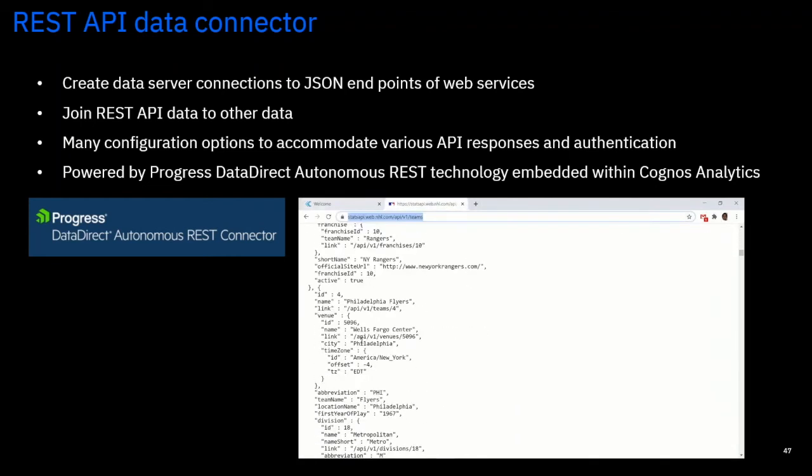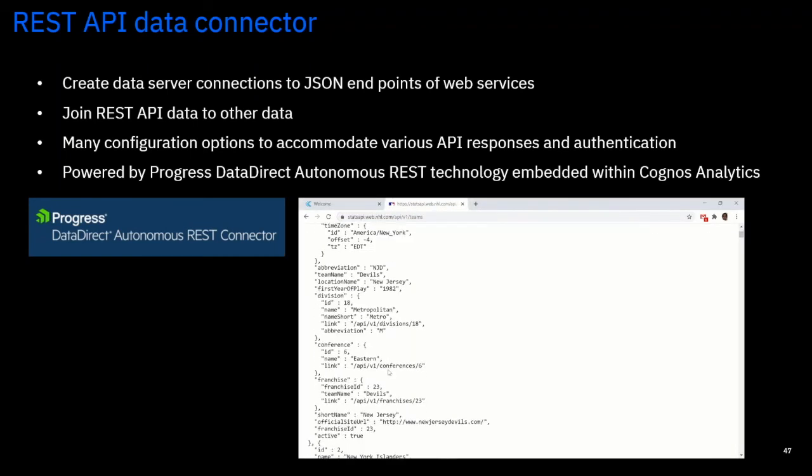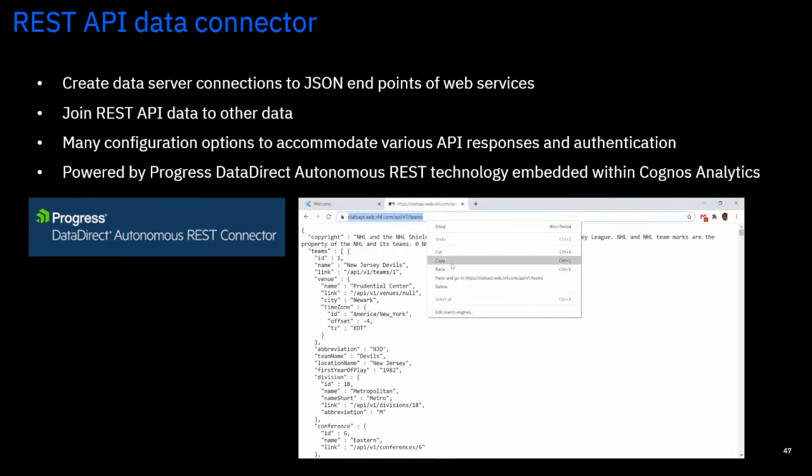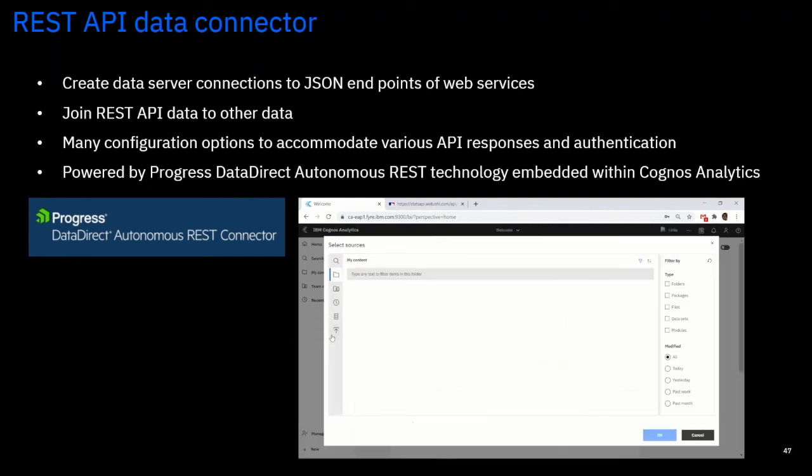You can do that today. We support many different configuration options as well. For example, we support options to specify if the API response is paginated or not, to handle different forms of authentication. A lot of advanced options are also available that allows you to merge several endpoints together from different sources.